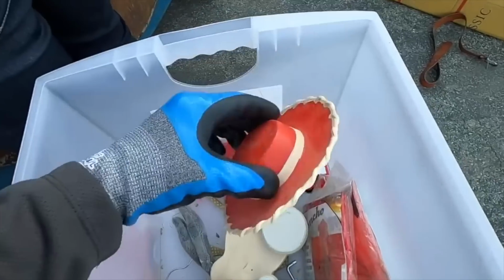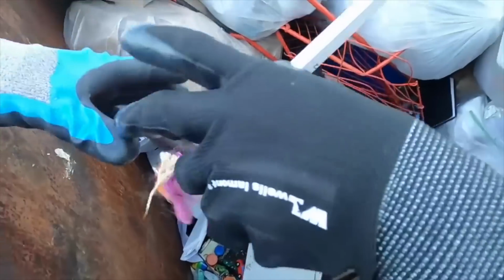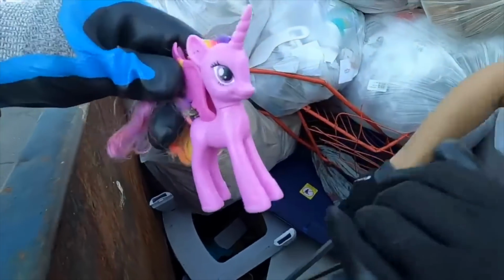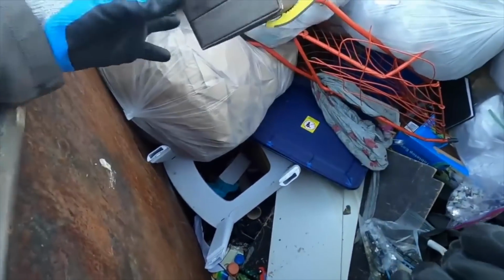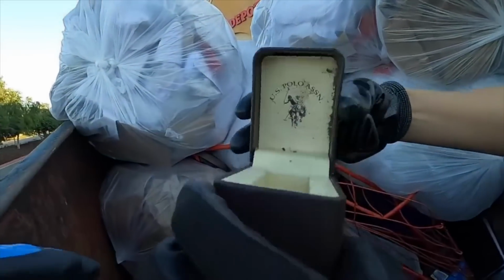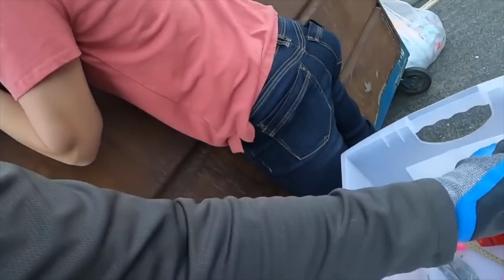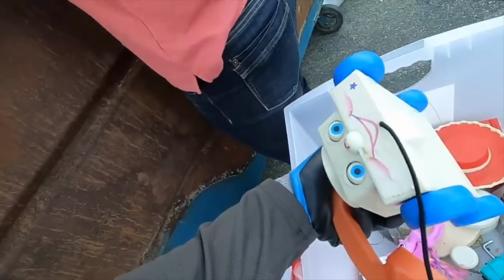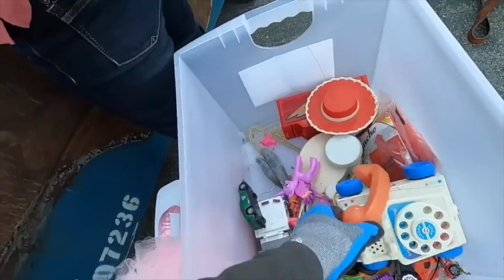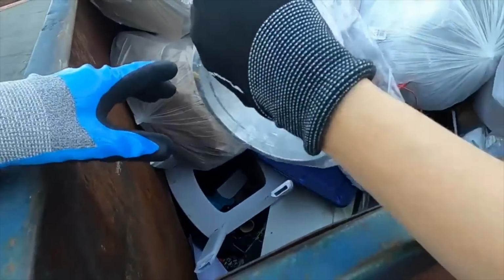If we find Woody, that'll be goody. Hello there, little unicorn. What's this thing? Officially licensed product. Oh, it was a polo association. That's old. Okay. It might be old, Steph, but I don't know. Fisher Price. It has to be old. I think they made some throwbacks. They're teaching the kids about those.